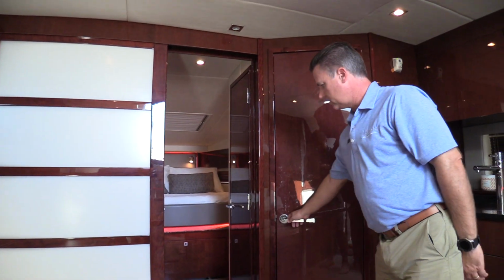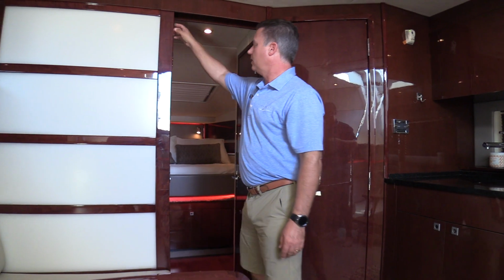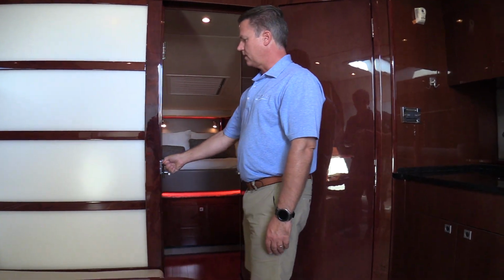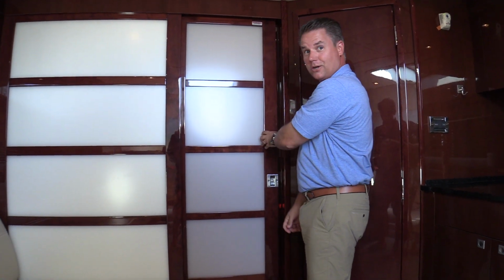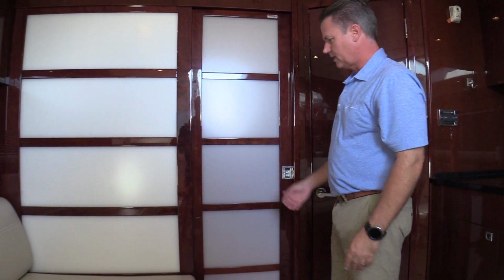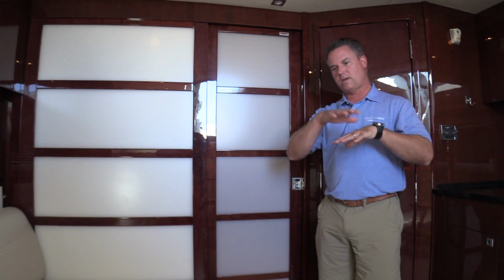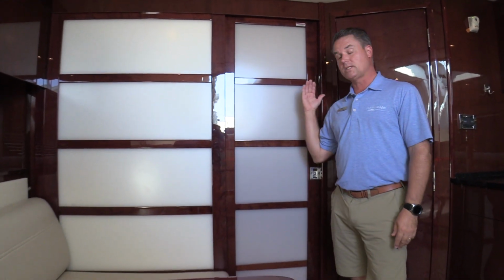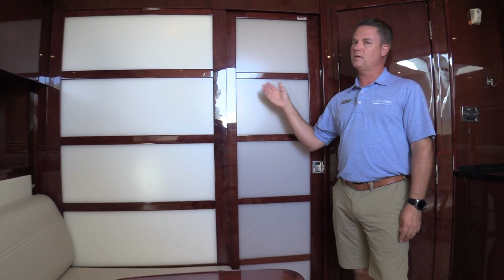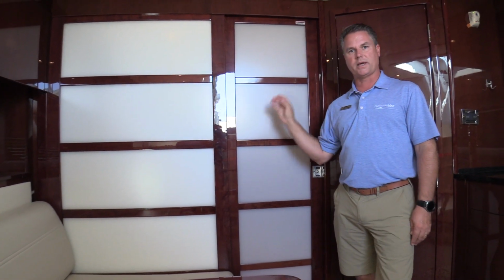But what's really cool about this boat is the Master's forward, and you also have a slide-in pocket door. And it's secure, so it won't slide on you when you're underway. But look how private that is. So during the day when you have a lot of people in and out of the boat, maybe it's some co-workers, people you want to entertain, nobody's looking at your bed, nobody's seeing your bed, nobody's sitting on your bed. All that's private. That's my zone.